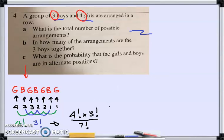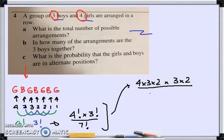In the numerator, I have 4 times 3 times 2 times 1, I don't need to write that, multiplied by 3 times 2 times 1. And in the denominator, I have 7 times 6 times 5 all the way to 1. And you can see there are quite a lot of factors here that I can cancel down. So my 4 and my 4 can go, my 3 and 3, the 2 and 2, and the 3 and 2 can combine to take out the 6, which means I end up with an expression of 1 over 35.